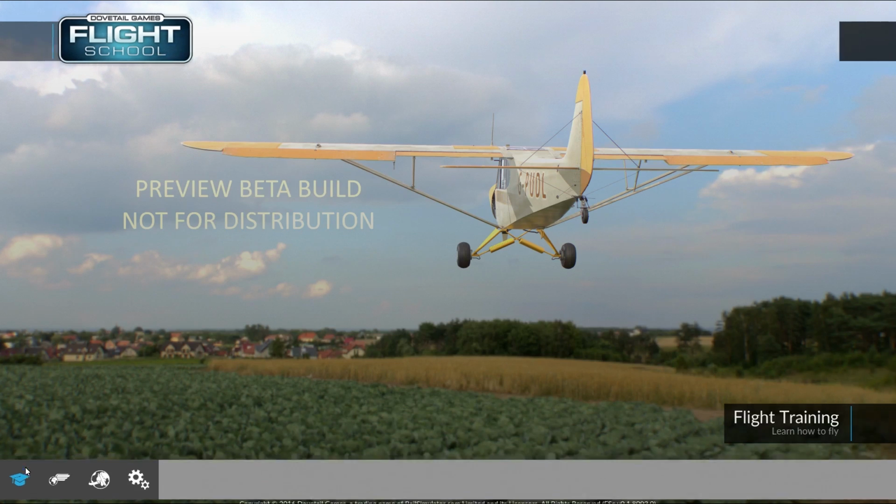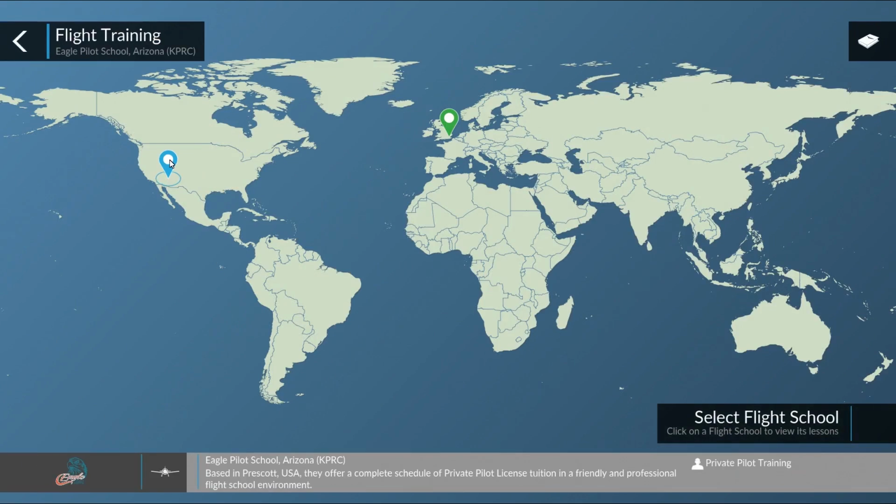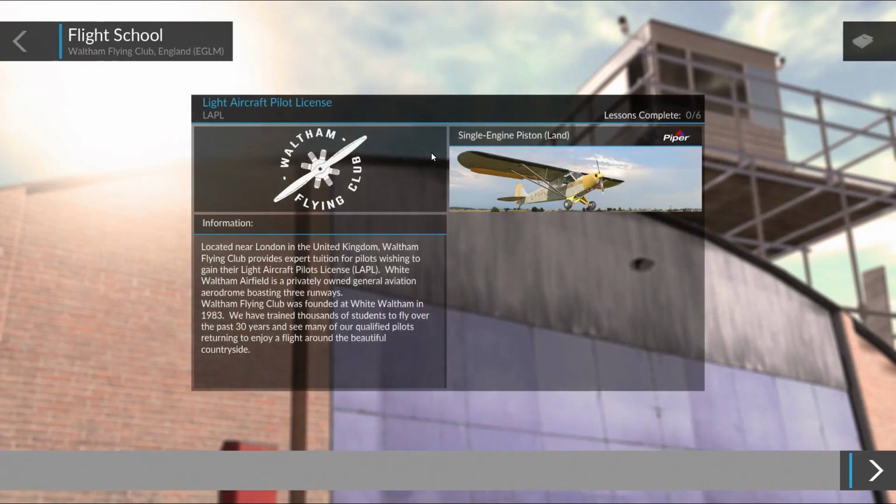Let's go into flight training. There are 2 schools in my preview here. We're going to Wathan because that's what I was told to do. Single engine piston on land. Located near London in the United Kingdom, Wathan Flying Club provides expert tuition for pilots wishing to gain their light aircraft pilot's license. The other flight school, by the way, covers PPL and then IFR.